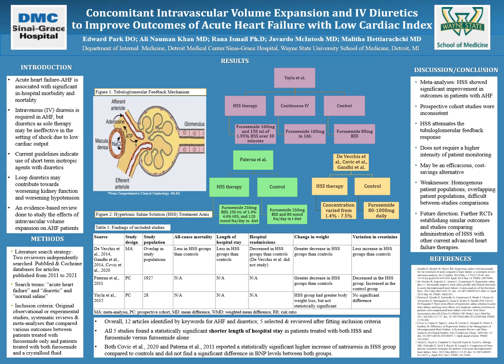It does not require a higher intensity of patient monitoring in the hospital setting and may be an efficacious cost-savings alternative to other expensive advanced heart failure therapies. However, there are significant weaknesses in this current study, including homogeneous patient populations, overlap in patient populations, and difficulty between study comparisons due to the variability in treatment arms.